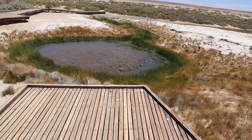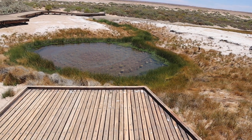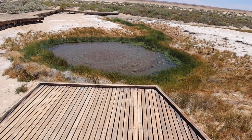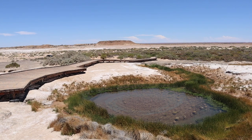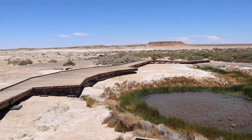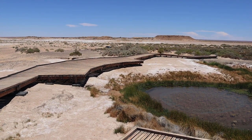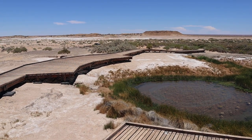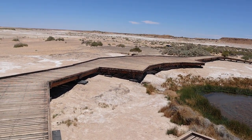you can see, that water is coming up from under the surface and it's bringing up all the silt and the sand, and over the millions of years it's built a mound like that one over there. Right now, I don't think you get to the top of that one, but I think over that one, I drove past one of these. There's two of these boardwalks into the Mound Springs, and this is the furthest one, and I'm going to take some film here, and then I'm going to go to the other one.